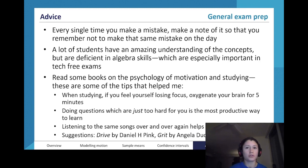Another thing you can do if you're really struggling to keep up your motivation is read some books about it. Some of the tips that I got from books were, firstly, if you feel yourself losing focus when you're studying, make sure you oxygenate your brain. That seems pretty common knowledge, but a lot of people don't do it.